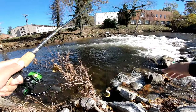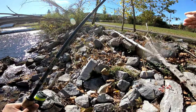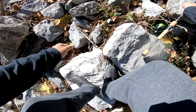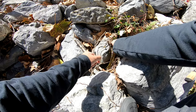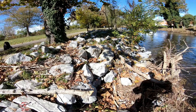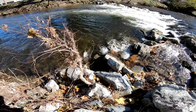Oh, we finally got one. What is this? Oh my gosh, what is that? Uh-oh. That's not good. Wow. That's a pretty fish. Well, that was a good looking fish. Let's get him back in there.